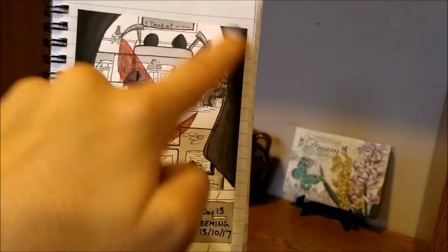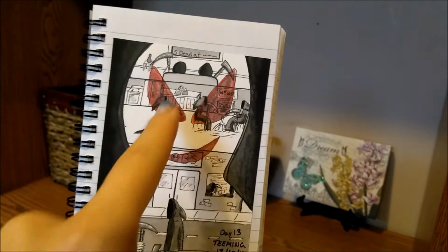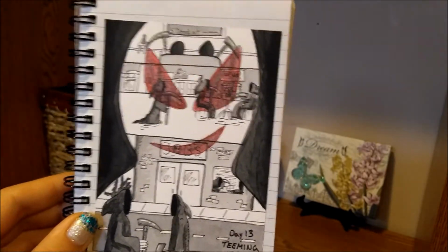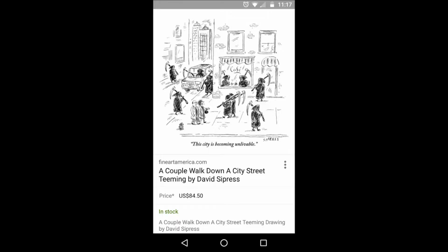You can't really tell that the image on the outside is a Grim Reaper, and I really regret putting in this sinister smile that actually kind of looks goofy. I wish I would have just left it how it was, but again, a learning experience. Sometimes less is more.